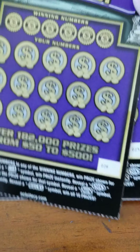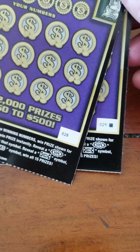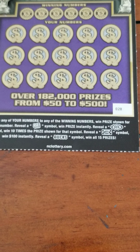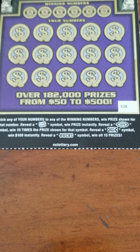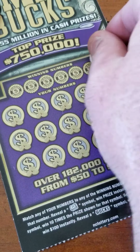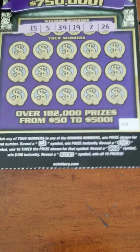All right, the next two up are Jumbo, and we got the last two in the row, 28 and 29. Basically, on this one, match your numbers to the winning number. Money roll is an auto win, 10x for 10 times, $100 bill for $100 instantly, and the buck symbol is the win it all. So let's see what Jumbo will do for us.